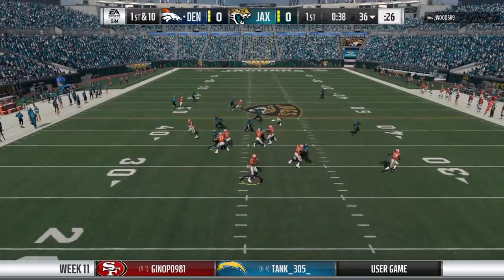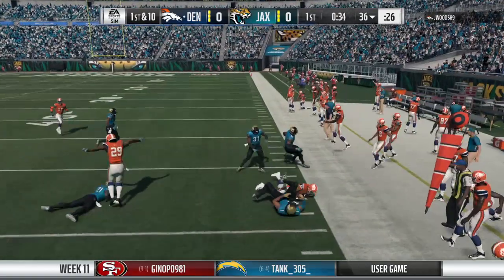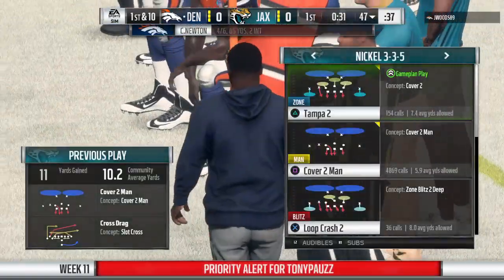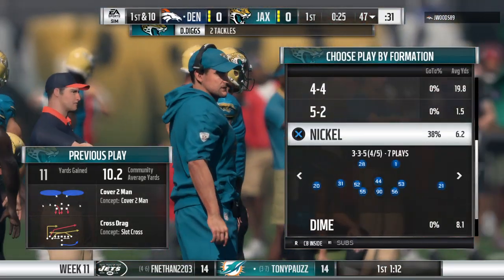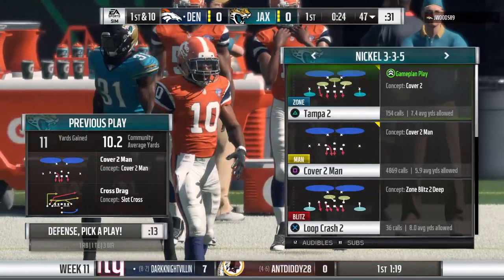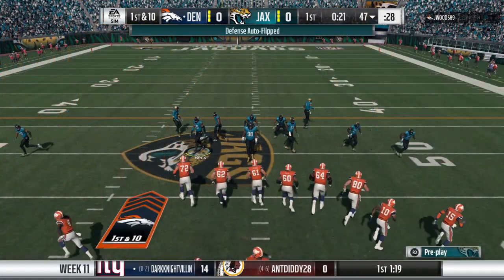Trying to shake off the interception. He'll look to throw. He's got his man on the crossing route. And able to get this one across the 45 before he's brought down. That one going for a gain of 11 and a Bronco first down. So the offense has it 1st and 10.